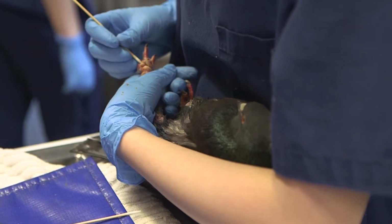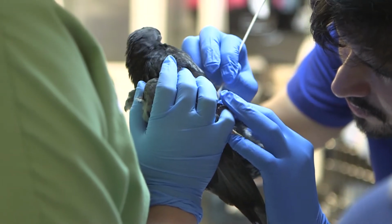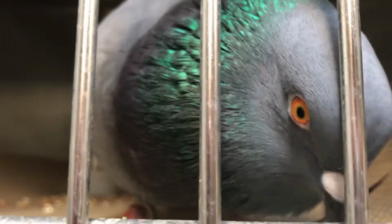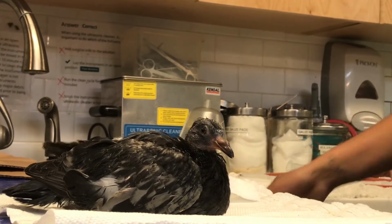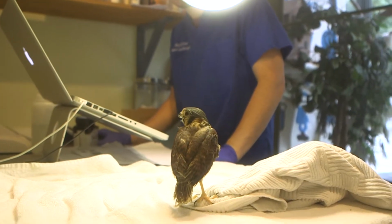The mission of the Wild Bird Fund is twofold. The first is to treat wildlife. Whatever bird is brought to our door, we try to make it whole again so it can go back to the wild. The second part of the mission is to educate New Yorkers about our wildlife. We can see anywhere from 3 to 60 birds in one day. It depends on the season.